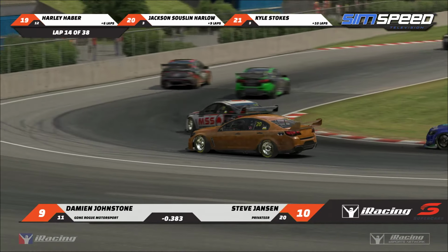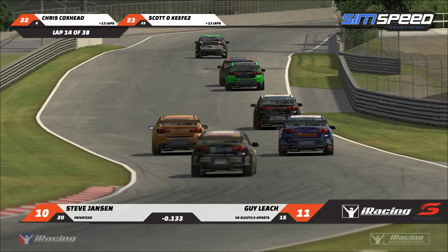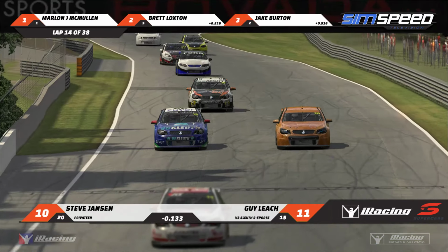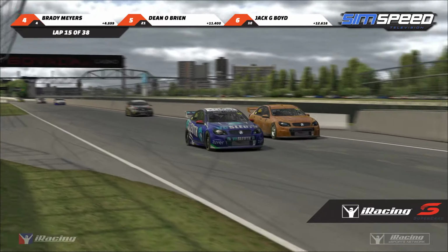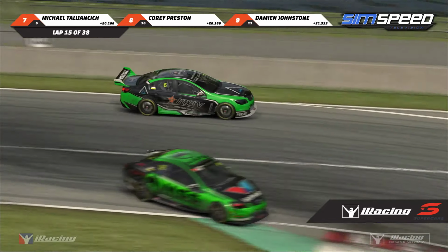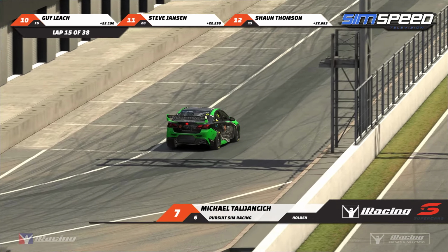So let's have a look further back in the field. Steve Jansen losing another position this lap to Damian Johnston, and also Guy Leach in the V8 Sleuth Esports car is going to have a bit of a drag race down into the final corner as well. It definitely looks like it is one that he will win. So Guy Leach moving himself up into, I think he'll now be in 10th position, as Michael Taliancic is the first car in the pit lane.